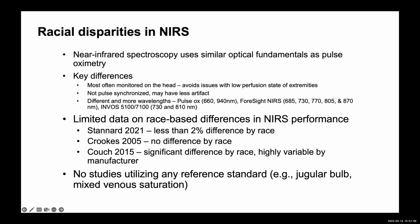I did a fairly thorough review of the literature, and I could really only find 3 papers that addressed race-based differences in NIRS performance. And 2 of the 3 found essentially no difference. And then the third one found significant difference, but it depended on which device you were using. One of the devices in that study had almost no difference. The other one had a medium difference, and the third had a big difference.